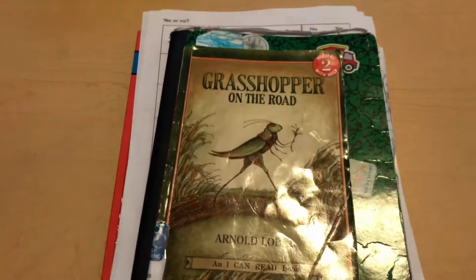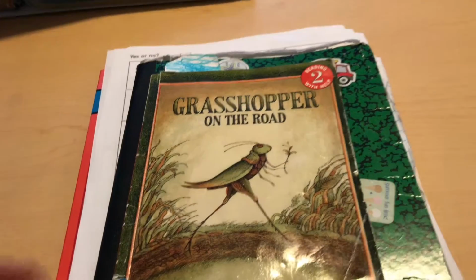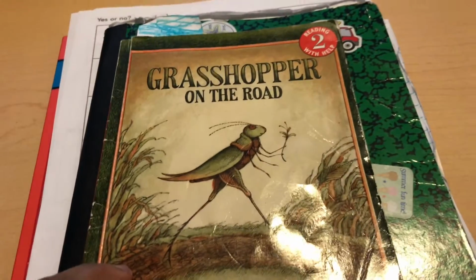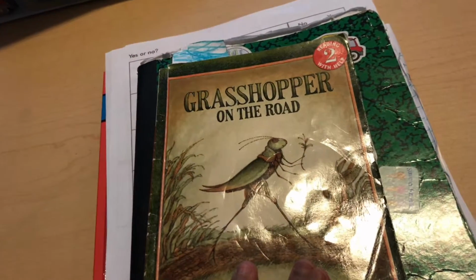So there's 2 books. I get all my books from the library. I take them out and I have the kids read it. And then when they're done, we bring it back. There's 2 books. Grasshopper on the Road and what was the other one? Do we have this in the back? I don't remember the other book that he read.